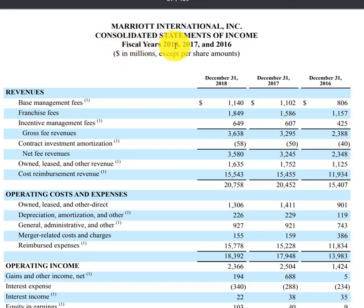You need to be aware of what time period is covered, and you'll notice that an income statement is for a year ended on December 31st. So this would be all of 2018, 2017, 2016 comparatively, so that you can make comparisons across the years. So the income statement has a beginning and ending: it starts on January 1st, 2018, and ends on December 31st. That's why it says fiscal year, or the year ending December 31st.